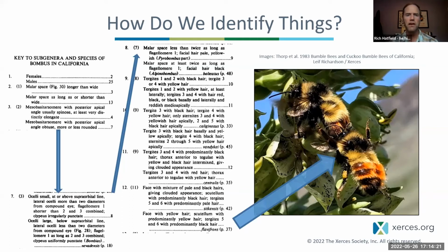What Leif and I are going to take you through is our approach to identifying these animals, to help you become better, and you'll eventually develop your own techniques as well. But there's no harm in going back and looking at these old dichotomous keys. They're great resources. Robin has one for California. There are other resources that we'll share towards the end of the program, where we talk about all the different identification resources that are out there.